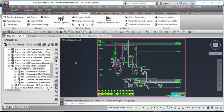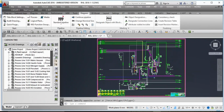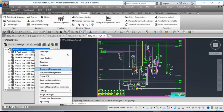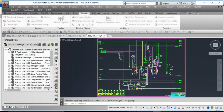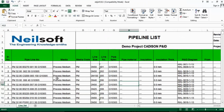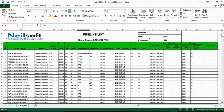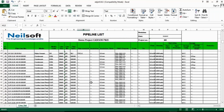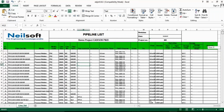Now, once the list of P&ID has been finalized, you can create, based upon different P&IDs, the final pipeline list. So again, I can go to my project level and can generate the reports for pipeline list. So this is the final list of pipelines, which has all the relevant information for the pipelines, media code, installation, thickness, and what P&ID drawing consists of the pipelines.